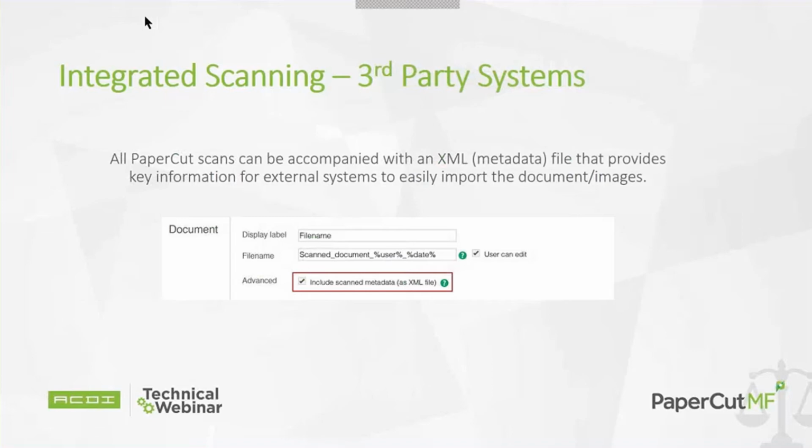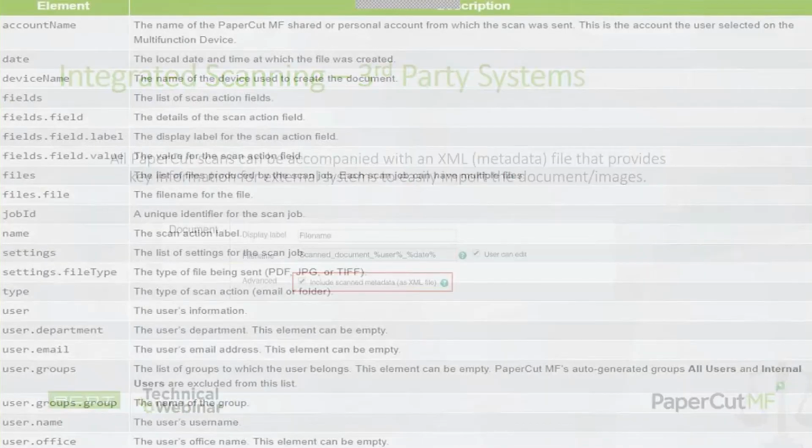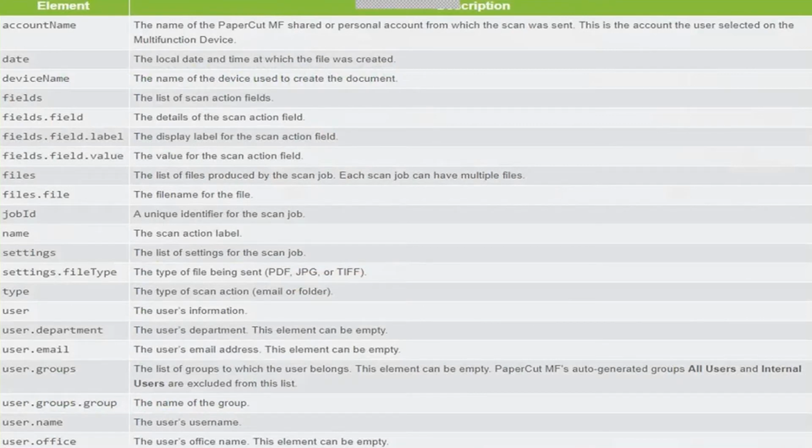If there are interoperability needs, PaperCut has the capability to include metadata in the form of XML files. They travel with the document to the scanned folder or email address. There are many elements that can be added to the XML file, as shown in the help file, easily accessed with the green question mark right next to the input field.